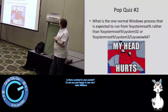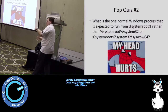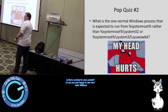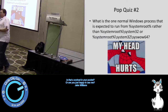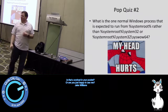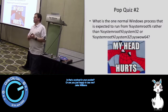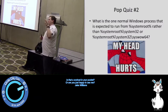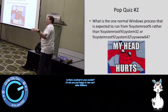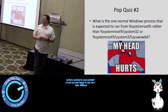So for the win, there's one normal Windows process. I talked a lot about System32. Coming back and shifting gears a little bit, every process I covered earlier, I said was in Windows System32. Felt like a broken record. There's one normal Windows process that launches out of the Windows directory and not the Windows System32 directory. What is it? It's not System.